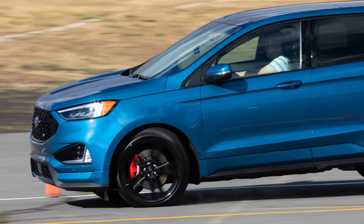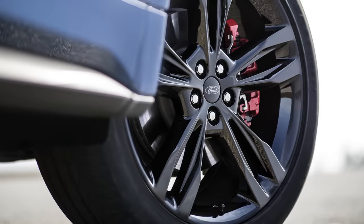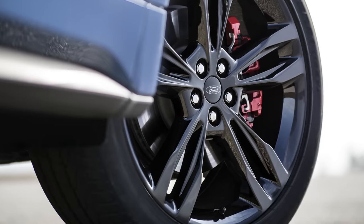One of the things that induces confidence in people, too, are the brakes. You must have done a lot with them as well. Yeah, absolutely. One of our key criteria around sustained performance is brake fade. What we mean by fade is that as the brakes get hot, ultimately they lose capability, and our goal is to run our track sessions without any loss in capability. So what you'll see on the ST is a unique rotor design, materials, cooling, and larger rotors on the rear of the vehicle, in combination with unique performance brake pads, to give this vehicle all the stopping capability on a sustained basis that it needs.